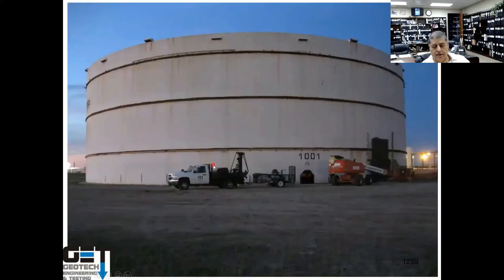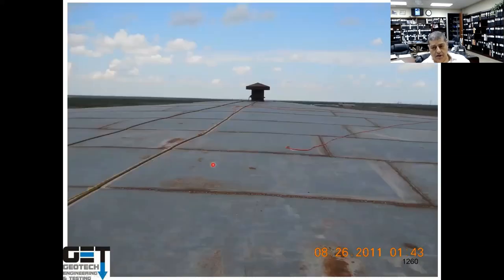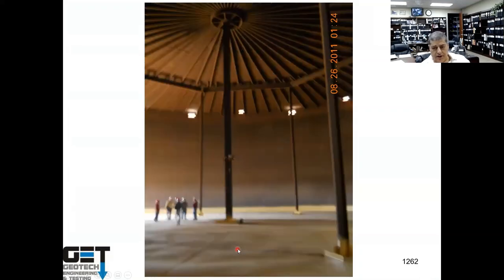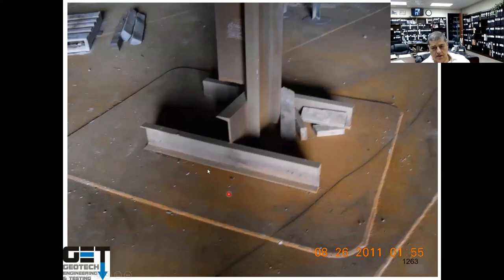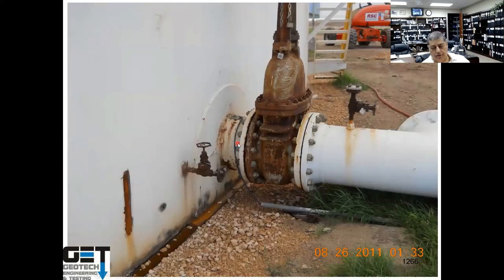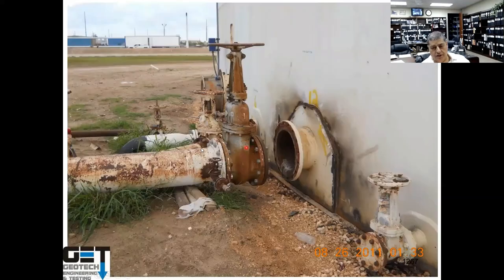This is a tank out there in Laredo, Texas. It had a fixed roof on it. This tank had problems. You had settlement problems, leaking problems. In the interior, they put a steel sheet on the bottom of it. These are the columns inside the tank. The columns were sitting on steel plates. A lot of patches. There's a pipe going into it. When you removed this pipe, there was a big sound because these things were deflected.